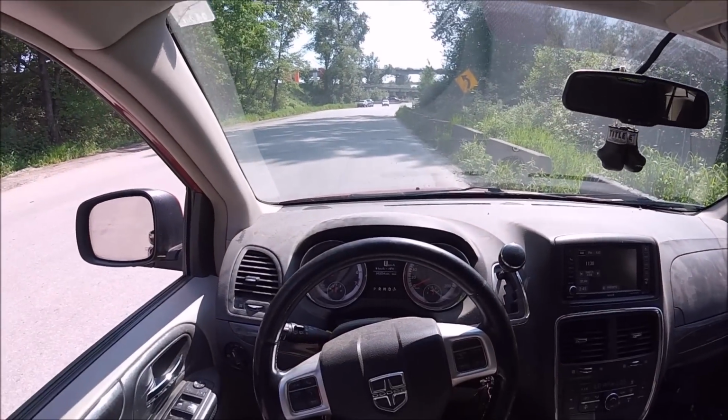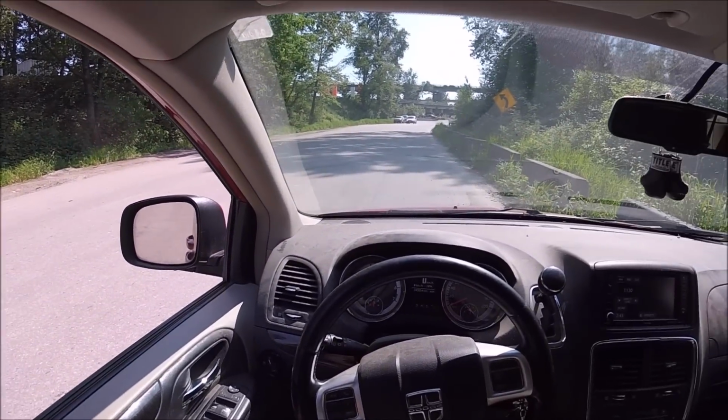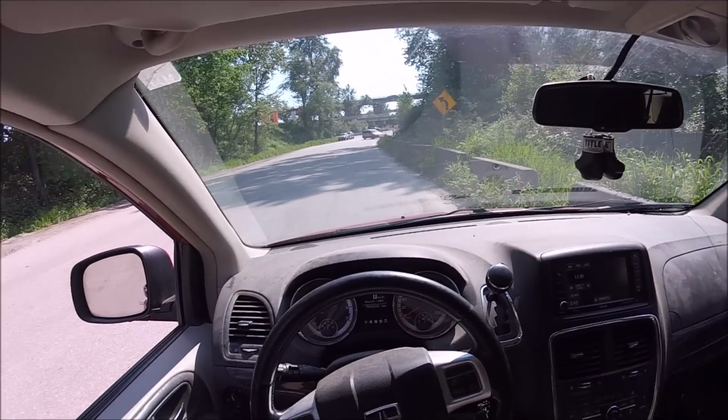Whew, it's hot. It's 25 right now, but it's really muggy. But it was 32, 34 yesterday, so a little bit nicer today.